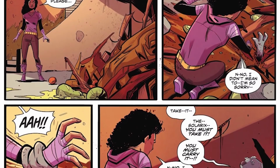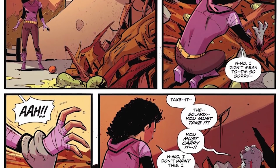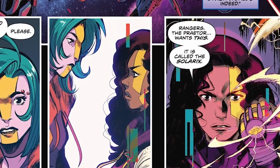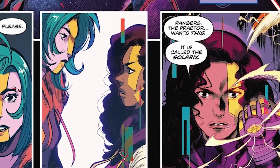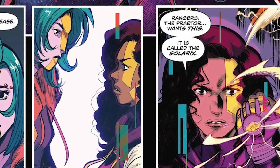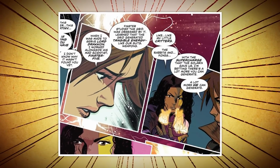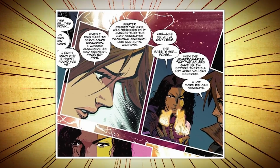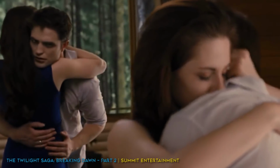Now, what's really cool about this device, and I'm sure you can hear the excitement in my voice, is that it's alive. This further supports the fact that the Morphin Grid is sentient, as the Solarix has a mind of its own. The Solar Ranger even mentions how Solarix calls out to her, which makes sense that it's a part of her and all. Still a better love story than Twilight.